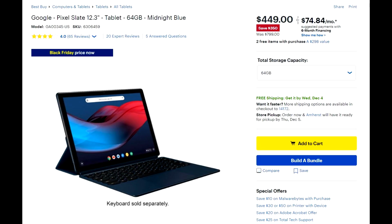The Pixel Slate screen is phenomenal. The screen is very bright on the Pixel Slate. It has a fantastic resolution. I believe it's like 3000 by 2000, so it's way better than the HP Chromebook 360. And on top of that, it has 8 gigabytes of RAM in it. And it's a tablet, so it's a little more convenient to travel with you. It's a heavier tablet compared to some Android tablets out there that are 10 inches, so it is definitely heavy. It's actually a similar weight to the Surface Pro 7.